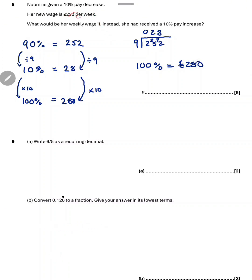Do not just find 10% of this number and add it back on. You're just wasting time. What we're actually asked is, well, what would she have if instead she got a 10% pay increase? Well, this is what she started with. We know that 10% of that is £28. If we add those together, we've got a 10% increase, and we're going to do 280 add 28, that comes to £308.